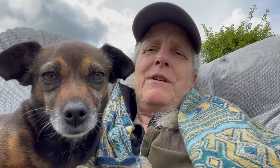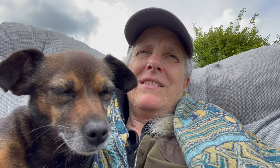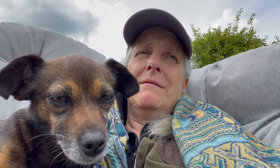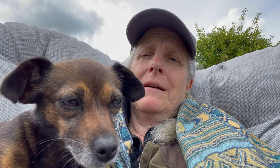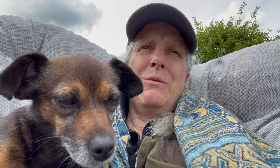Anyway, Inka and I are going to cuddle in here and I'm going to read my book and take a little time off. Because yesterday, Sunday, was very busy. Or I was very busy doing things. Because I knew I was going to be away. Or I thought I was going to be away all day today.